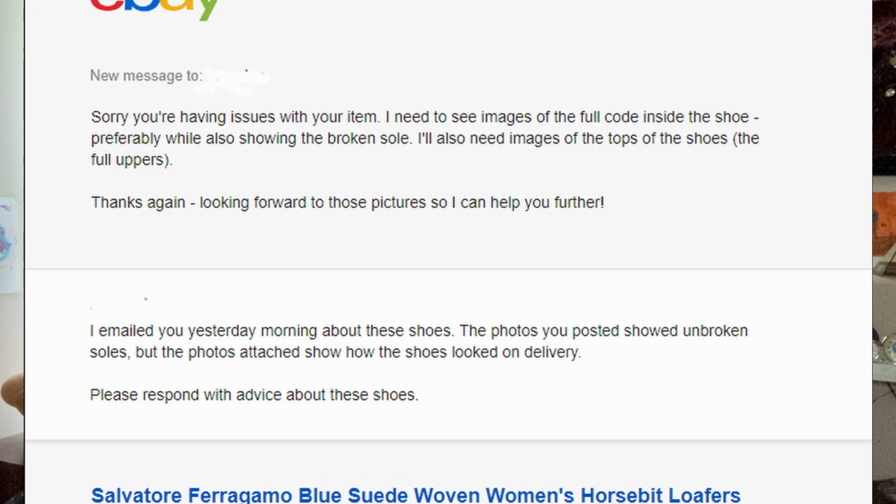All right, now my response to something like this is usually pretty much the same. It's, sorry you're having issues with your item. I need to see images of the full code inside the shoe, preferably while also showing the broken sole. I'll also need images of the tops of the shoes, those are the full uppers. Thanks again. I'm looking forward to those pictures so that I can help you further.